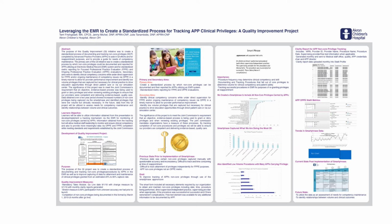The information obtained from the tracking tool has allowed our medical staff leadership to monitor and ensure clinical competency and to provide more meaningful data to utilize in our professional practice evaluation models, as well as this is a requirement from the Joint Commission. The purpose of our QI project was to create a standardized process to document and track non-core privileges that were carried by APPs in the EMR, as well as to improve capturing of data for attainment and maintenance of clinical privileges.